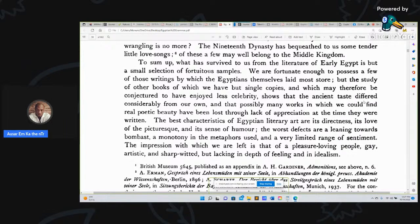The best characteristics of Egyptian literary art are its directness, its love of the picturesque, and its sense of humor. The worst effects are a leaning towards bombast, a monotony in the metaphors used, and a very limited range of sentiment. The impression with which we are left is that of a pleasure-loving people, happy, artistic and sharp-witted, but lacking in depth, fulfillment, and idealism.